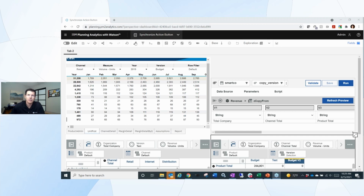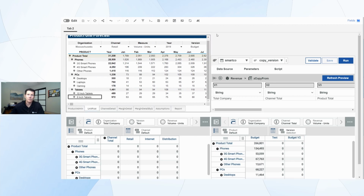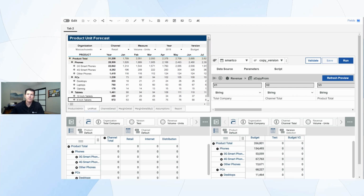And so I've got 4 panes displayed here. We have a web sheet in the upper left, and that is displaying our product forecast. Upper right, for illustration purposes, we have the TI process we're going to be interacting with. In the bottom left and right panes, we have different explorations of the end results. So these are exploration or cube views in PAW, and those will give you the results of the TI process.